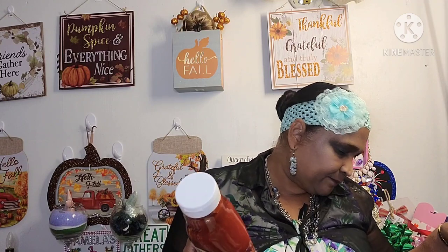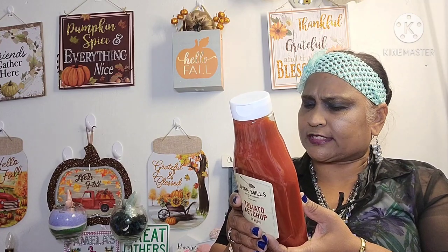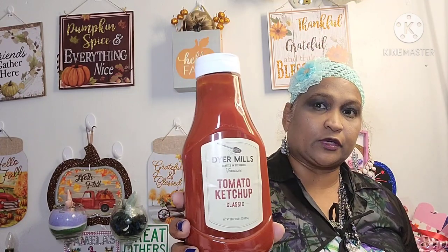Okay, and I picked up this. This is Dyer Mills, crafted in Dyersburg, Tennessee, tomato ketchup classic, 38 ounces, and it doesn't expire until 12/20/21. I just picked up one. The reason I only picked up one is because this has high fructose corn syrup in it, which is not very good for you. If my daughter knows I picked this up, she will be yelling and screaming. So I just picked up one. I'm just going to put these back over here, and then I'm going to show you guys what I got in my treasure bag.